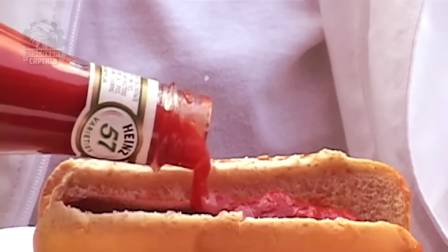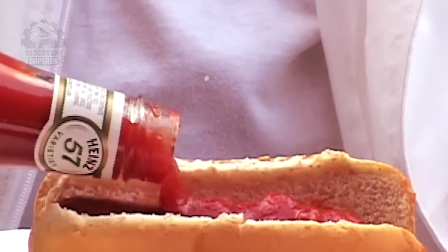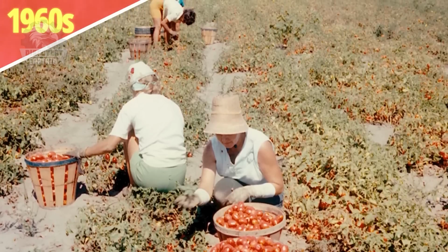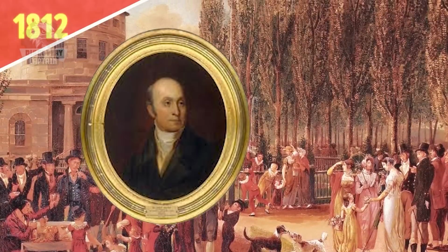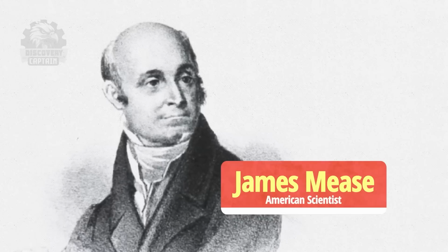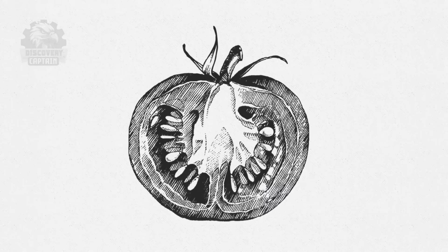The popularity of tomatoes as a main ingredient began in the 19th century, when Americans started adding tomatoes to the ketchup recipe. In 1812, scientist James Meese documented the first tomato ketchup recipe, and since then tomato ketchup has become a popular product in the United States.